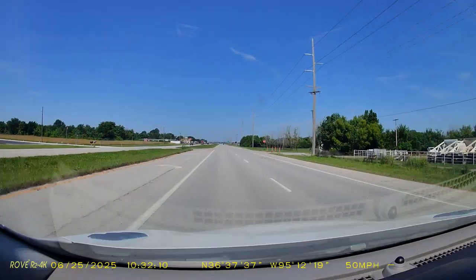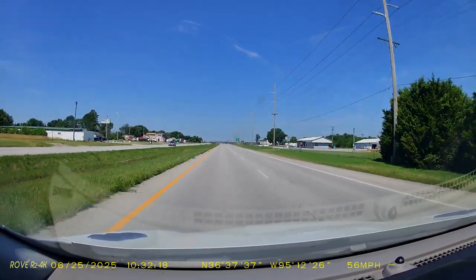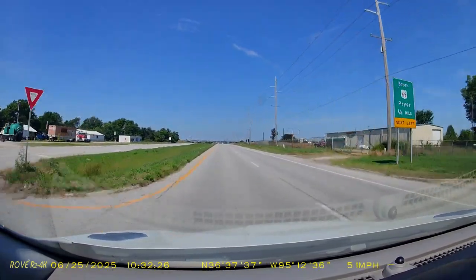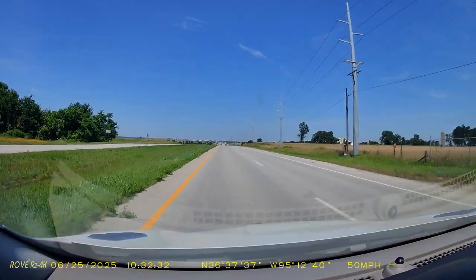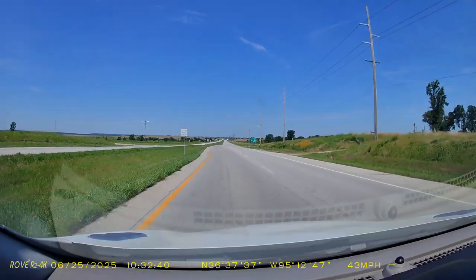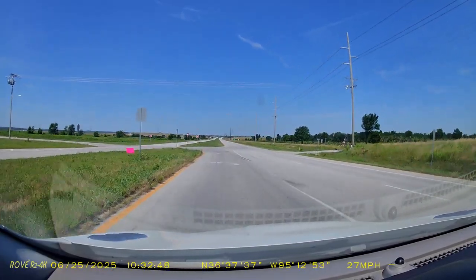I'm not sure what speed limit is through here. 65? Yeah. Okay. In half a mile, make a U-turn at South 4370 Road. Make a U-turn? Oh, I guess we did go the wrong way. Alright. I guess I don't know where we're going. I thought we was going right. Okay. Well, here. Right here. Okay, I guess I messed up. Make a U-turn at South 4370 Road. Okay, alright. Okay. Well, I guess I went the wrong way.